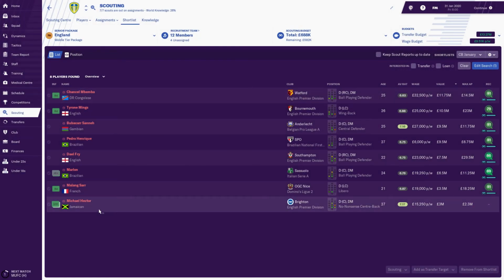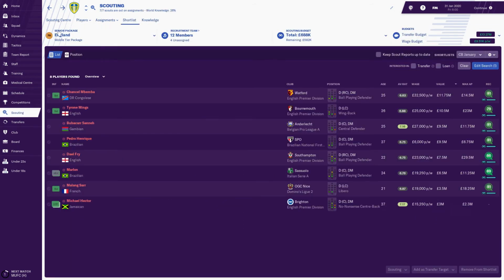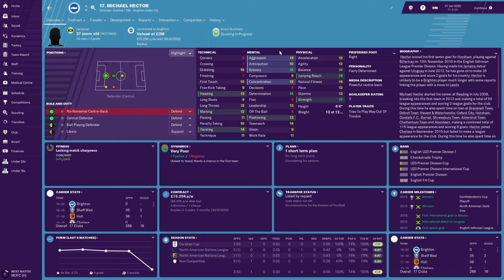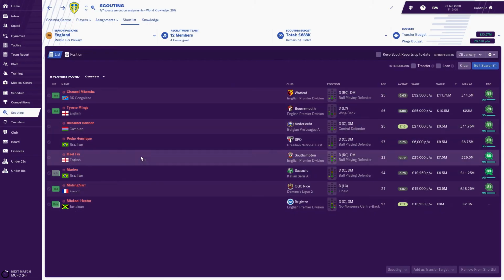I actually haven't shown you the finances, so we've got 13 million in the budget. We can adjust that ever so slightly. Plus, obviously we're going to have money coming in for Janssen, so that's not too much of a problem. I think that's all we're going to do for the moment. Obviously we've got this guy who's alright, he's got really good jumping reach, good heading. He's at Brighton, but we haven't fully scouted him, so I'm a bit nervous to go for him. That's all we're going to do in terms of bids.